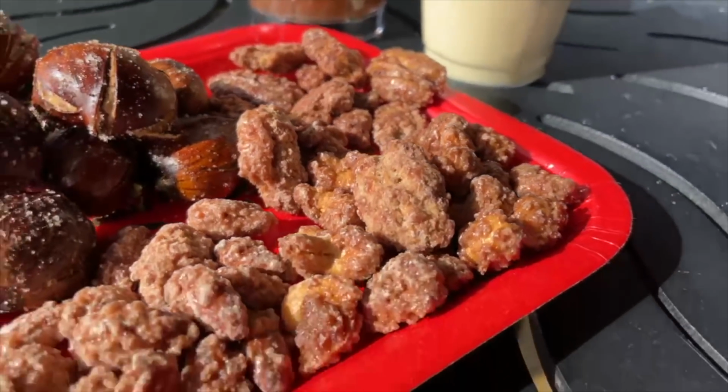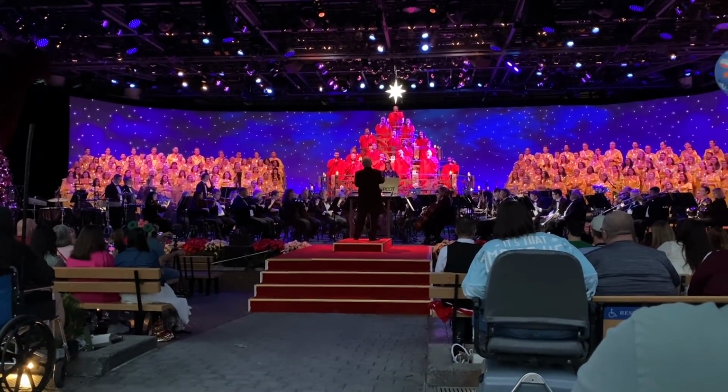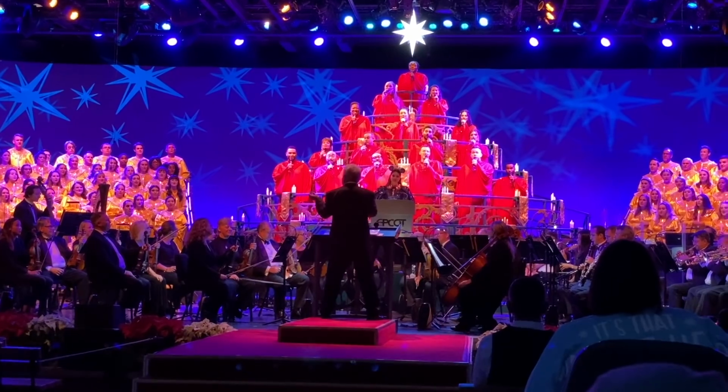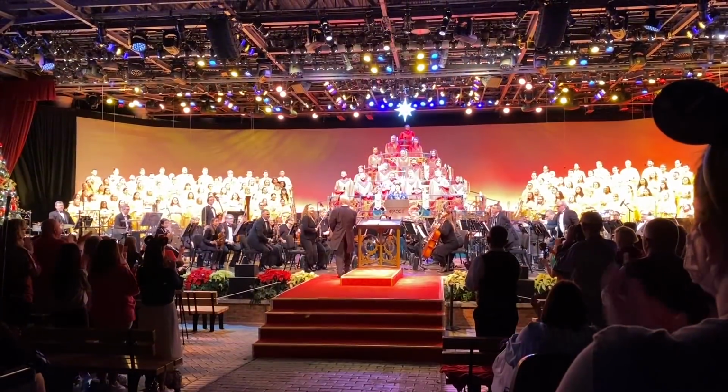In the American Adventure Pavilion, you'll be able to experience a candlelight processional, which features a celebrity narrator, professional and amateur choir singers, and a 50-piece orchestra that'll give you goosebumps until the very last chord is played, which of course is the Hallelujah Chorus.